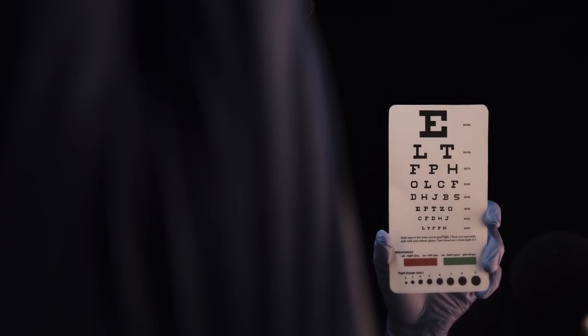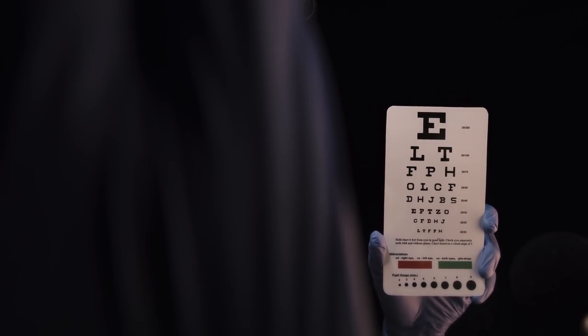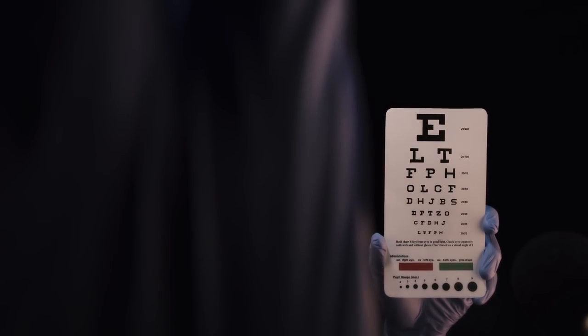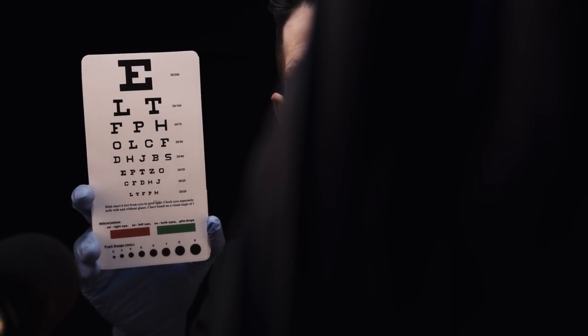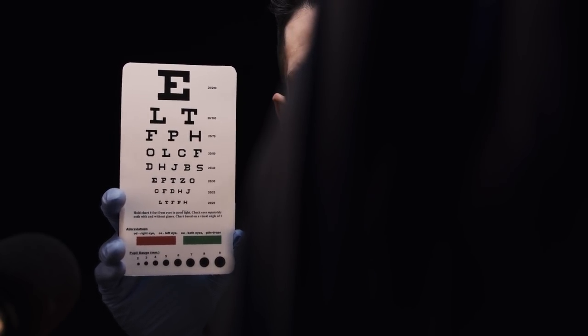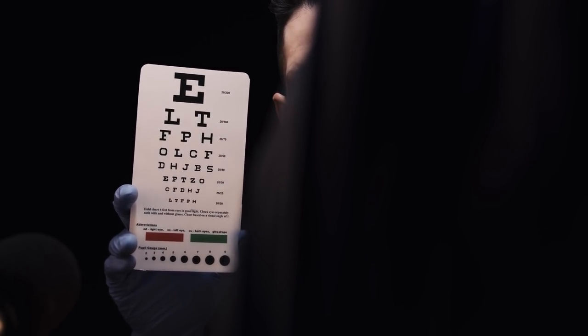Okay. All right. Now, what I'm going to do is cover up your left eye. Have you do the same thing with your right eye open, okay? Good. Place my hand over your eye here. All right, can you read that third line down for me? Beautiful, good job. And I'm gonna cover your right eye now. Do the same thing with your left eye. Can you read the fourth line down for me? Good job, great work. Perfect, so everything's looking good for you there.